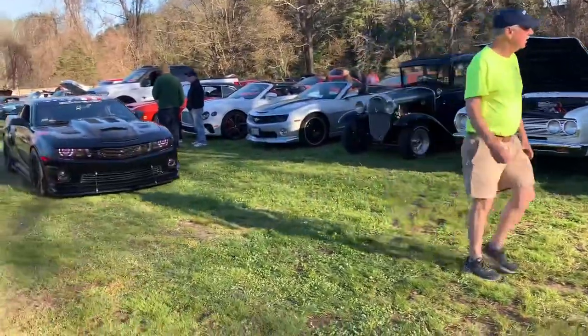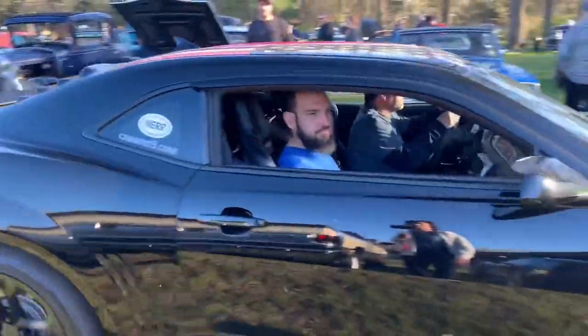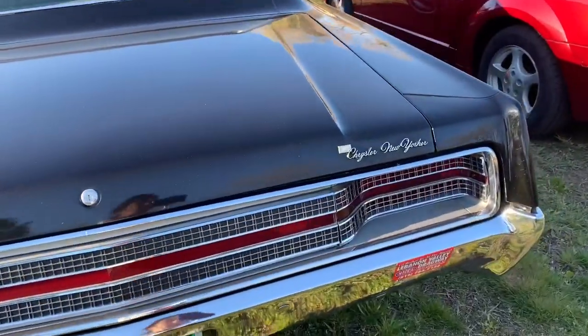What a great turnout tonight. The weather was beautiful. Really turned out nice for a spring evening. Chrysler New Yorker.